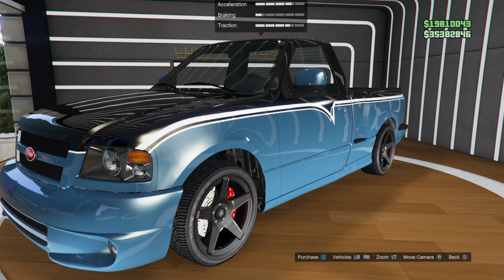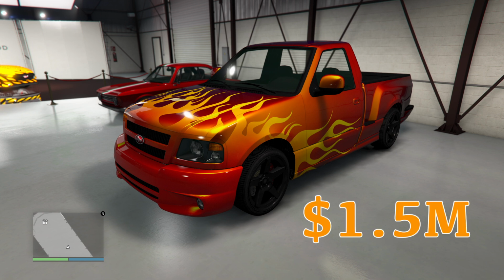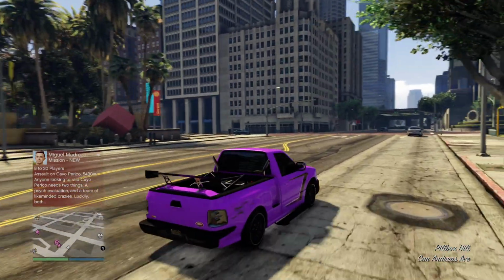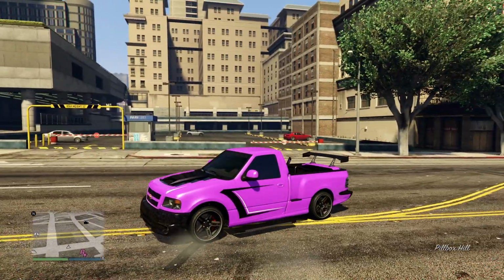The Firebolt ASP is also available at Luxury Autos, and if you wanted to get it here, it's going to cost you just over $1.9 million. And if you're a GTA Plus member, this new vehicle is also available at the Vinewood Car Club, and you'll be able to get it 20% off for just over $1.5 million. So yeah, this vehicle's all over this week, but I can understand why, because it's a really good vehicle that allows for HSW upgrades, a missile lock-on jammer, and when it's all said and done, you can make this thing look really cool.